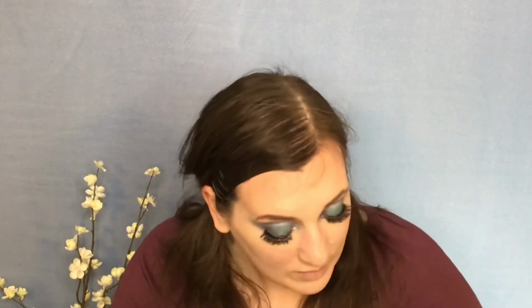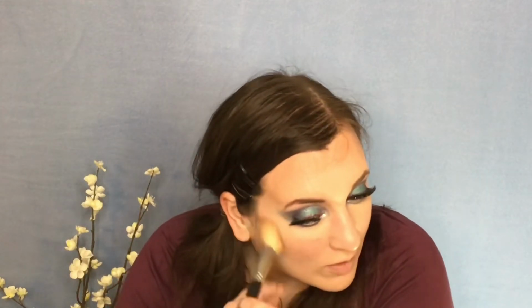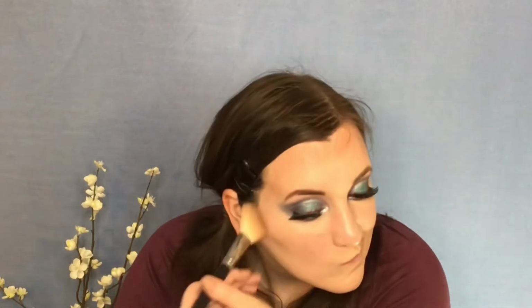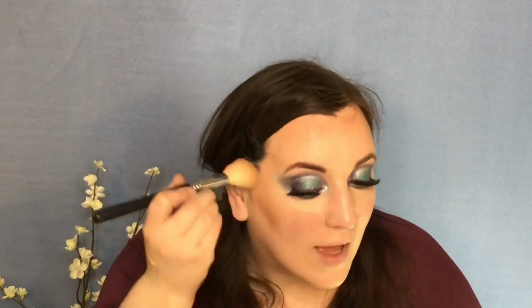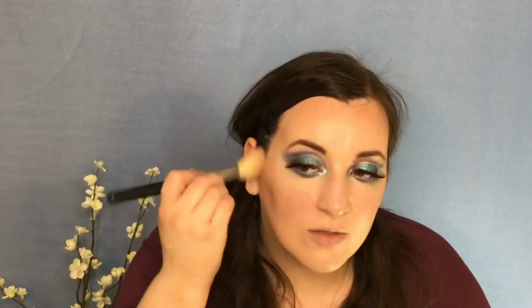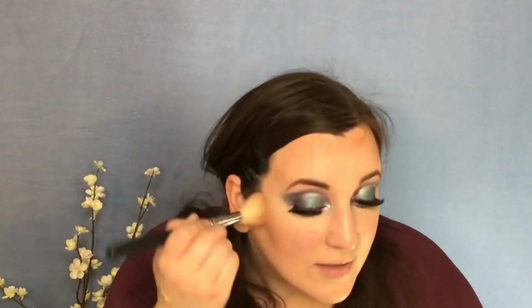Not that there's anything wrong with a big forehead, man. There's nothing wrong with it. I just like the way it looks. And there's nothing wrong with putting fake freckles on your face. I think I'm going to try it once because I'm curious to see what all the hype is about. Oh, my face is so red. Oh, Lord. This is upsetting. Do I need blush?